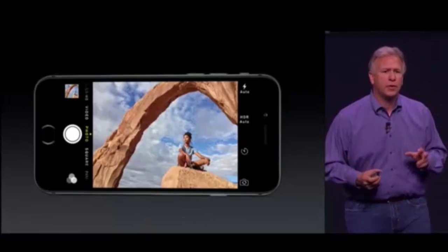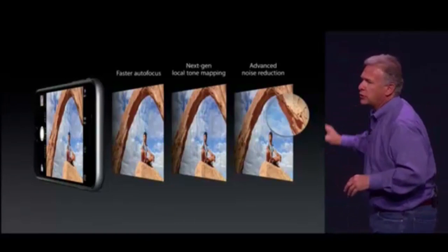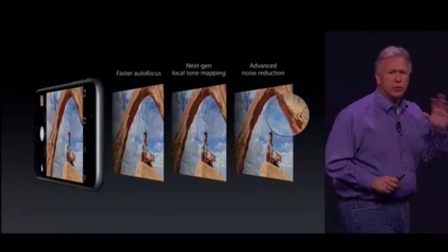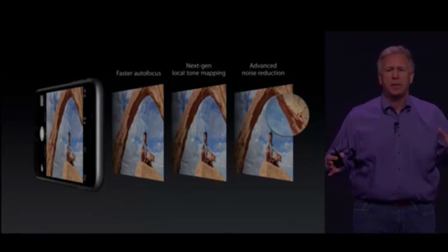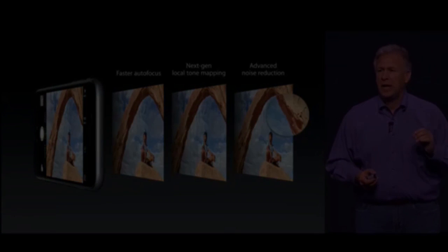And there's so many more things a sensor can do to take beautiful photos. It has great new generation tone mapping. It has beautiful noise reduction. It all adds up to incredible photos. So let me show you a couple taken right with an iPhone 6, straight off the camera, no retouching.